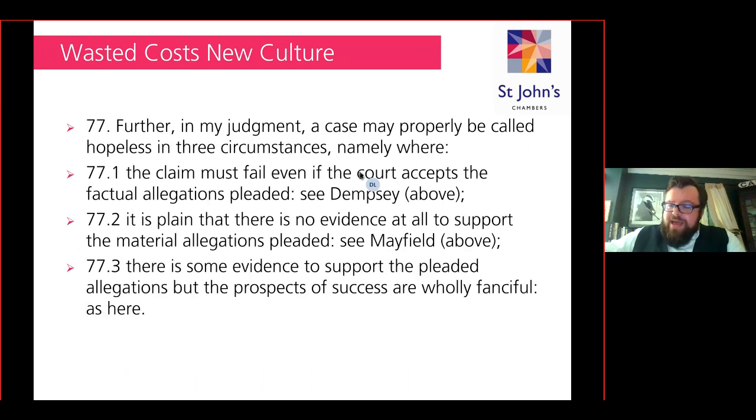77, which is where the learned judge spells out the three classes of hopeless cases. 77.1, the Dempsey case, where you're bound to fail in law regardless. 77.2, the Mayfield type case, where you proceeded, but you've got no evidence to satisfy your case at all. And 77.3, where frankly it's absolutely fanciful, something weird or wonderful may come out. But, on any estimation, you're not going to win.